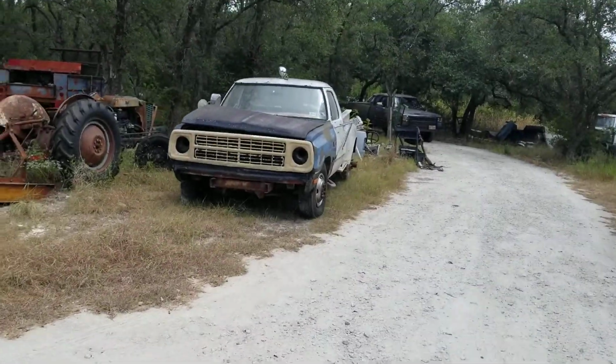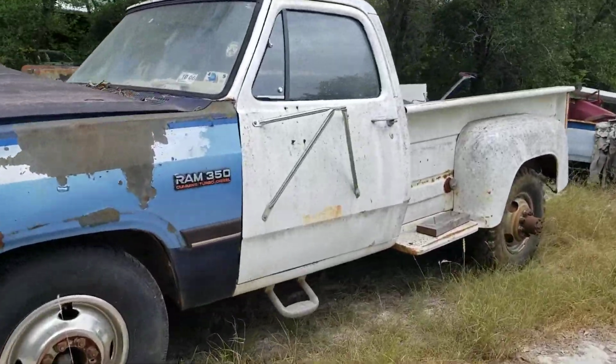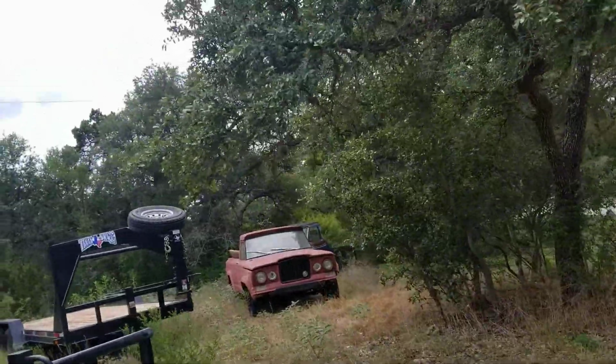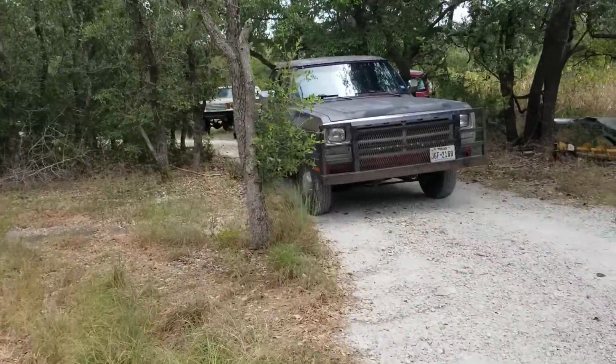I just kind of pieced together a truck here with parts from about every vehicle around here. As you can tell, we got plenty. Got 2 of those Jeep Gladiators or whatever they're called. Just got this one going. This is Eric's. Did a bunch of front end work on it.